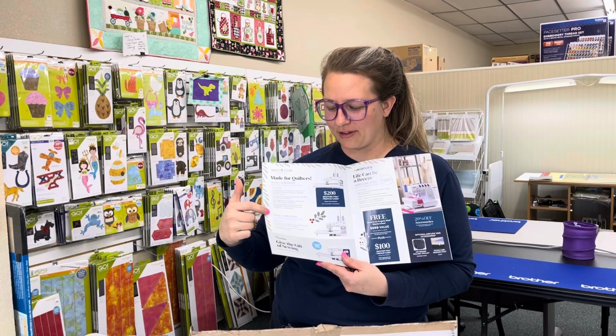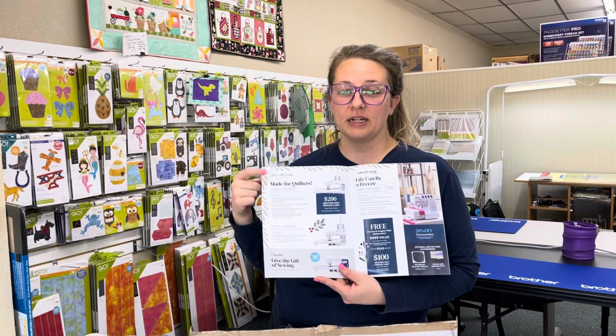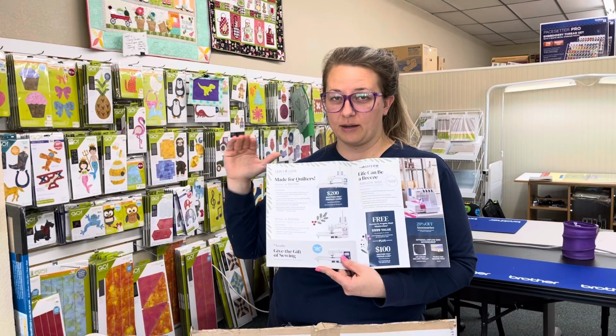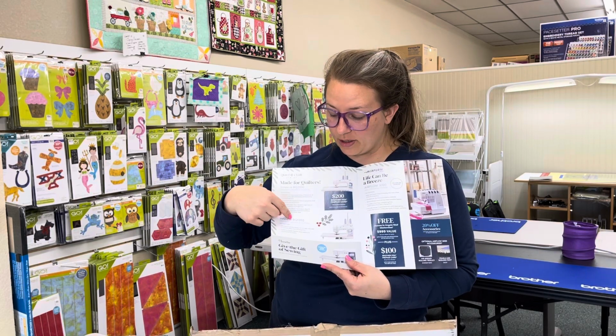We also have the BQ 3100 and the 1350. The 3100 is the one with the big arm, amazing to sew with, huge table, great lighting, big neck. It's also got a high shank, which can make it easier for quilting.